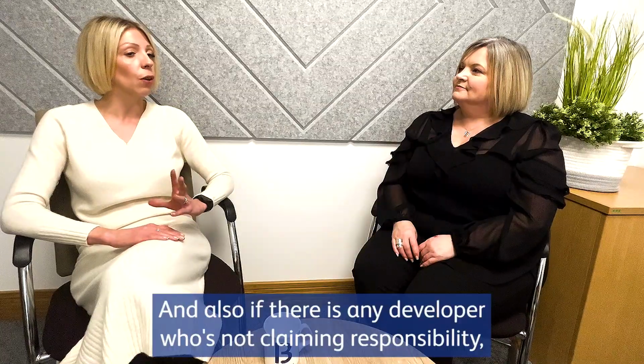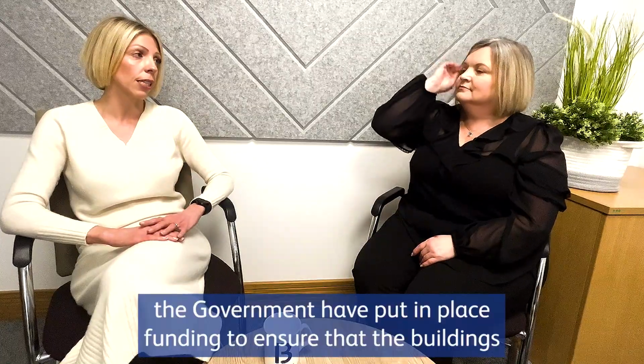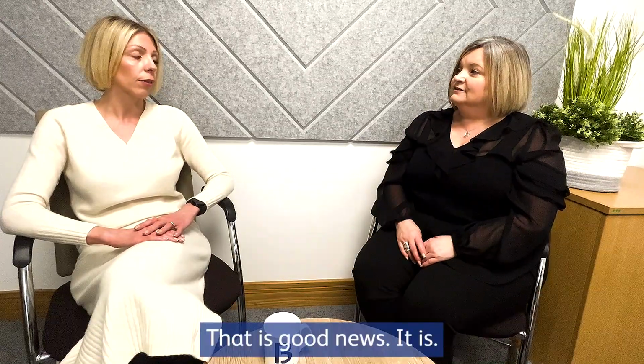And also if there is any developer who's not claiming responsibility, the government have put in place funding to ensure that the buildings can be made good, and then they can pursue developers at a later date. That is good news. It is.